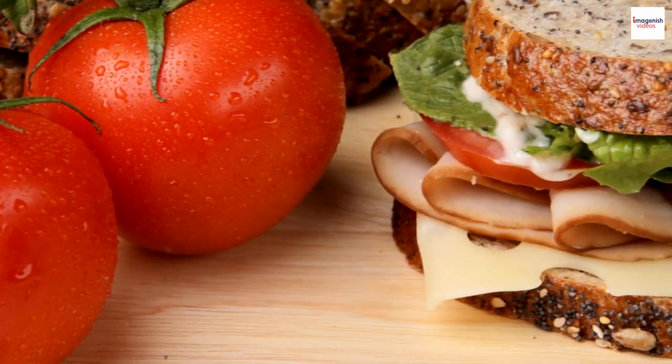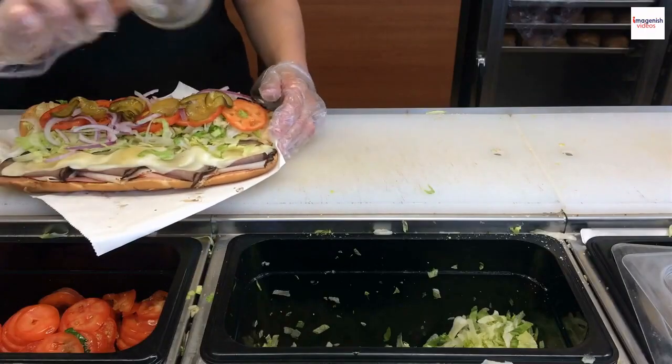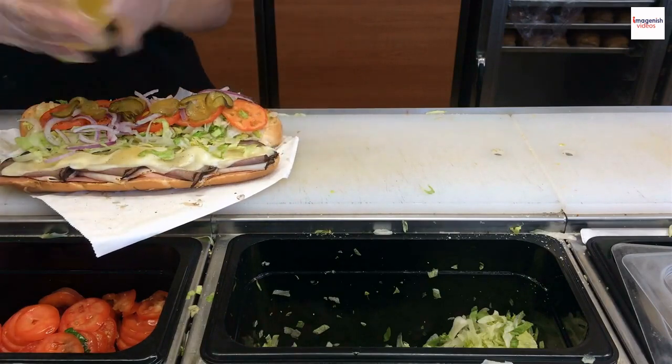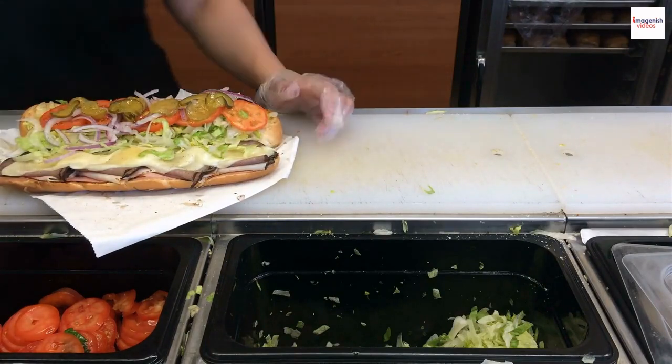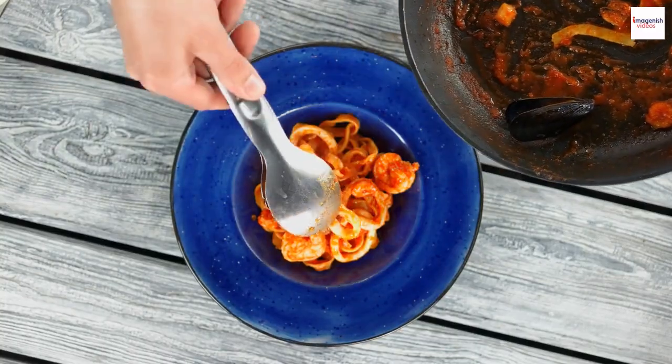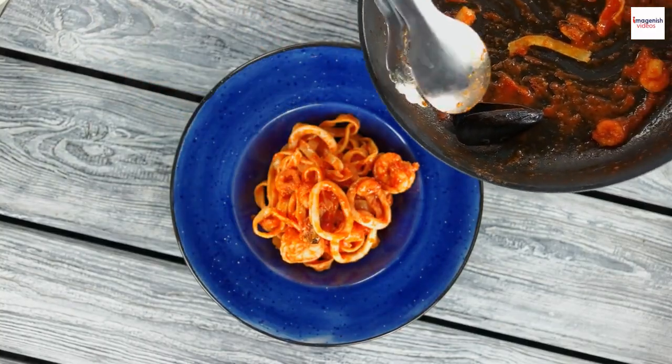The Reuben's variations. While the traditional Reuben is made with corned beef, Swiss cheese, sauerkraut, and Thousand Island dressing, there are countless creative variations out there. Some use pastrami, turkey, or even seafood for a unique twist.